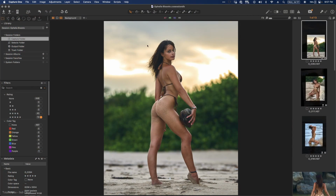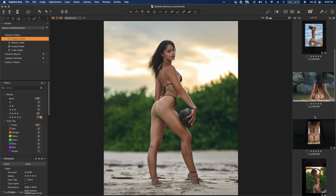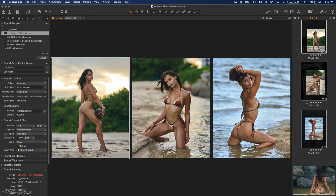So like here, let's go to my capture folder, and let's just say these are the files that I worked on. I would basically select my files, go over here to my export recipes, and I made one. I call it EVOTO TIFF to output. Now, I just changed it for this demo, but I'm gonna change it back to what I had it as. For my demo, I made a little folder on my desktop to send the TIFFs to, so I can just delete it later.